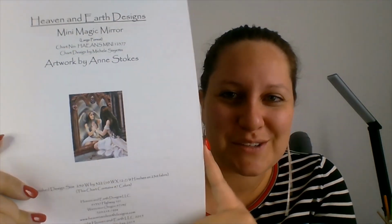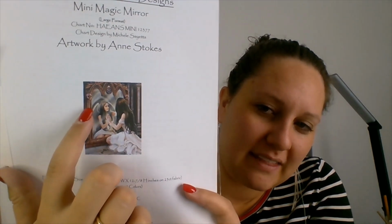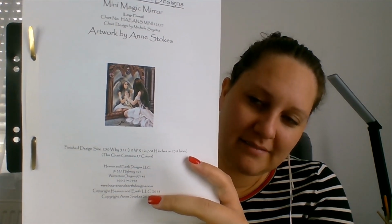So now we're moving to my last full coverage project for the rest of the year. My rotation, whatever you want to call it. My last full coverage piece is Mini Magic Mirror, also charted by Heaven and Earth Designs. The artwork is by Anne Stokes. This is going to be the finished piece, and I'm presently working on that page over here. So I'll show you a picture of what it looked like last time here.